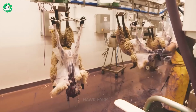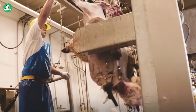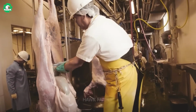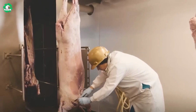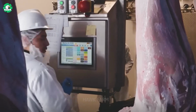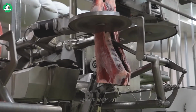Next, join me as we venture into a modern sheep meat processing plant. Upon arrival at the plant, the sheep are processed and unnecessary parts such as skin, wool, stomach, liver, intestines, heart, lungs, etc. are removed. Then the meat is cut and separated into smaller pieces of various sizes and shapes to meet customer requirements.